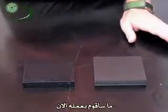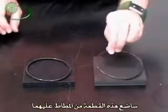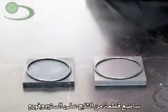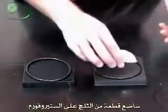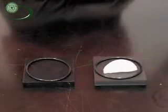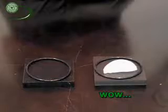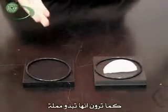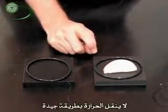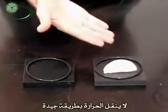What I'm going to do is put these little pieces of rubber on there just to hold water, and I'm going to take a piece of ice and put it on the styrofoam. And we're going to watch the ice melt. Okay, so as you can tell, it's kind of boring. That's because styrofoam does not transmit heat very well.